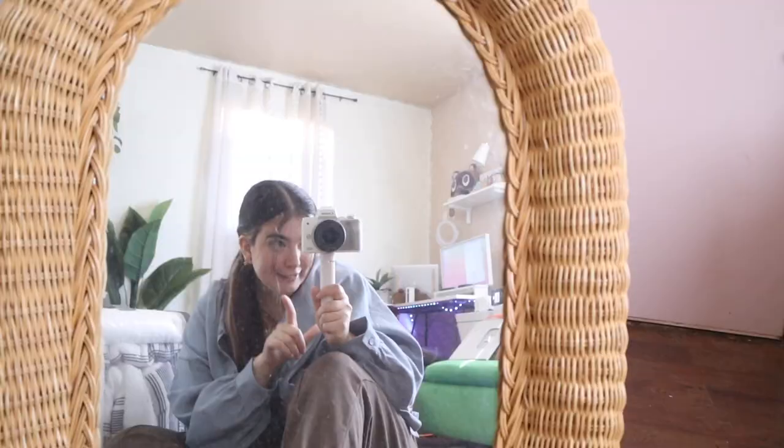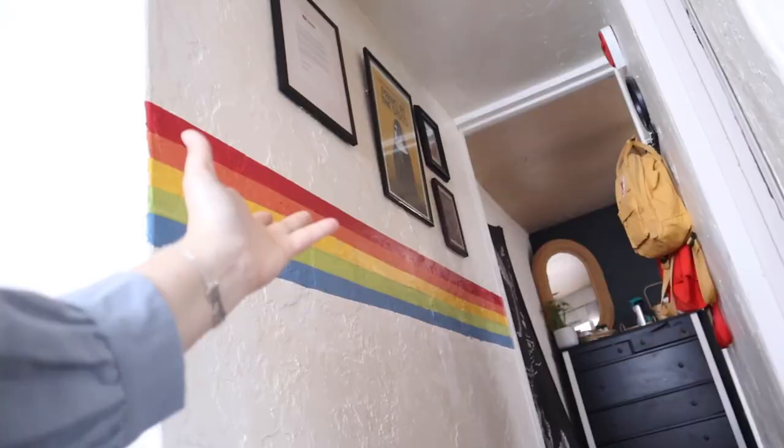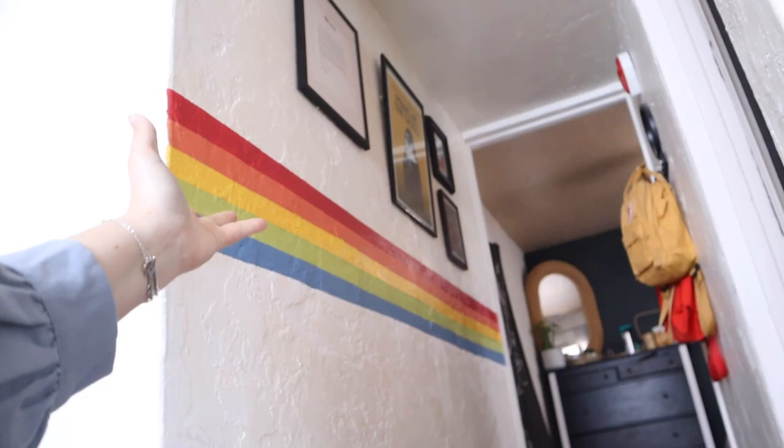This current place, which is a standalone house, it's not an apartment, it's not a condo, it's not a duplex, it's a house, is $525 a month rent. I have a super chill landlord. He lets me pretty much do whatever I want. Exhibit A, I painted a rainbow on my wall like 2 years ago. But this place is rather run down. It was built in the 1950s. Everything about it is sort of falling apart.